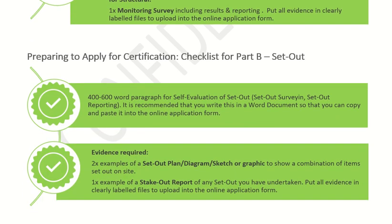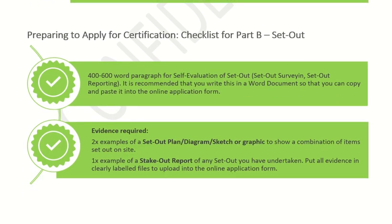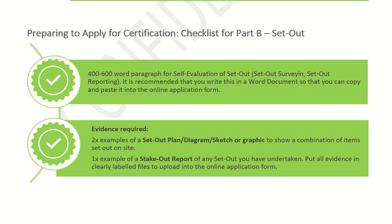Now the checklist for set out. First of all, your paragraph. 400 to 600 word paragraph for self-evaluation of set out, which includes set out surveying. Oh, I've missed off the G there. Can you see? I'll have to fix that. Set out surveying and set out reporting. And again, it's recommended that you write this in a Word document so that you can copy and paste it into the online application form.